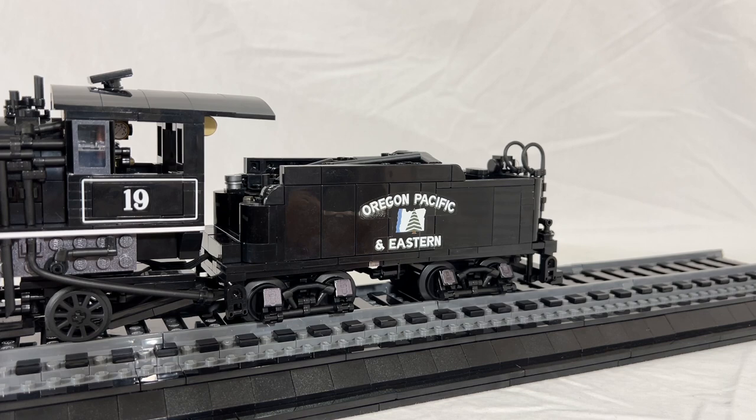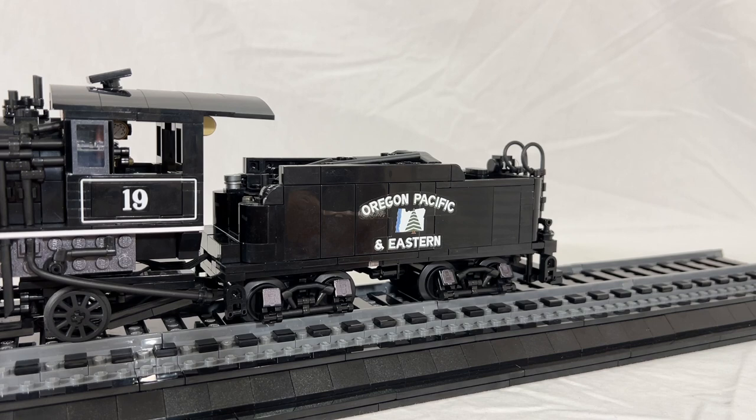It is my favorite piece of artwork on any model that I've ever had. I love it to death, and I'm very, very happy with the way that it turned out. Kale, I know you're watching this. Thank you from the bottom of my heart. I love the way that this turned out.